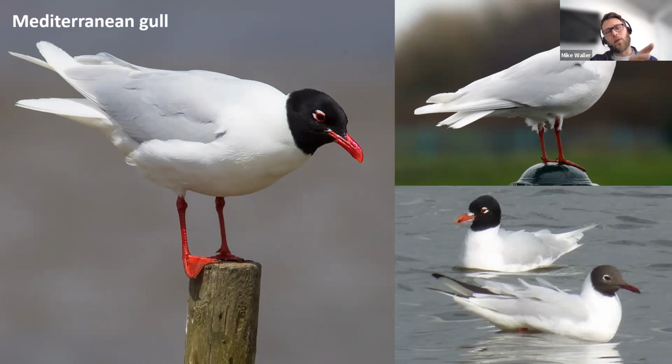Mediterranean gull, they're completely white at the back end, if you like. The back end, the tail, the wings, completely pure white. So that's the first indication you've got a Mediterranean gull. The head is completely black. Again, they've got the red legs and the red beak, but the beak is a little bit bigger and thicker.